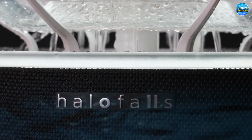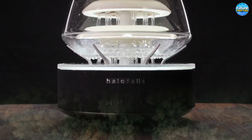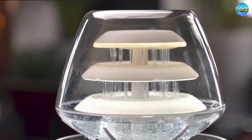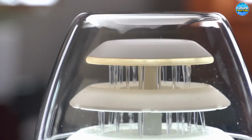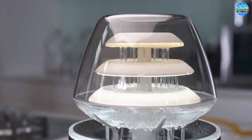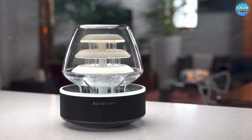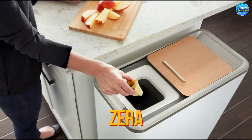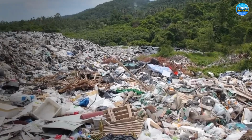Halo Falls. Halo Falls is no ordinary gadget, my friends. It is a true masterpiece, combining elements from various devices to create an all-in-one solution for every mood and occasion. Get ready to immerse yourself in its remarkable features. Let's talk about its stunning waterfall. This captivating centerpiece not only adds a touch of elegance to your space, but also has a calming effect. It's as if nature itself has found its way into your home, soothing your senses and transporting you to a place of tranquility.